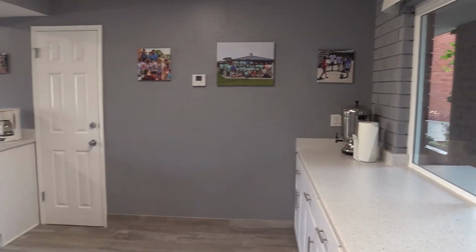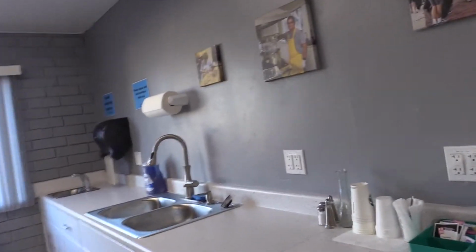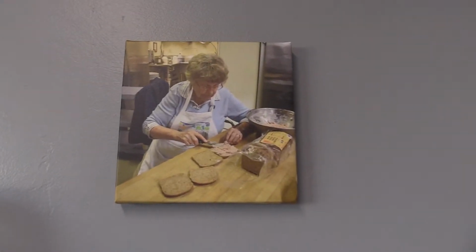One of the nicest things I like about it is we don't have that popcorn ceiling anymore. That's gone now. Nice new white drywall ceiling, new vents, new lighting fixtures as well, new blinds, of course, that are easier to open and close. And of course, one of the things that I like most about this room is that we decorated it.